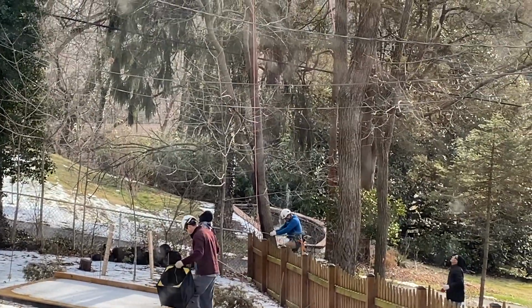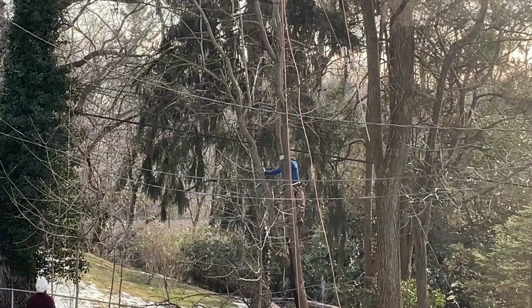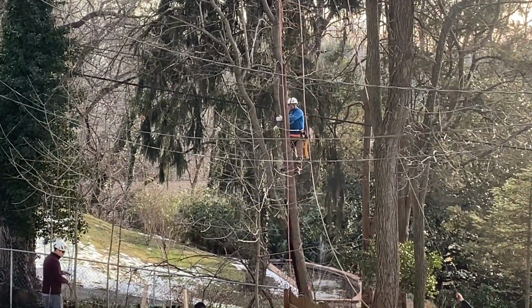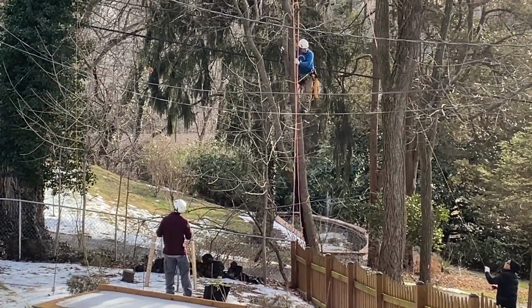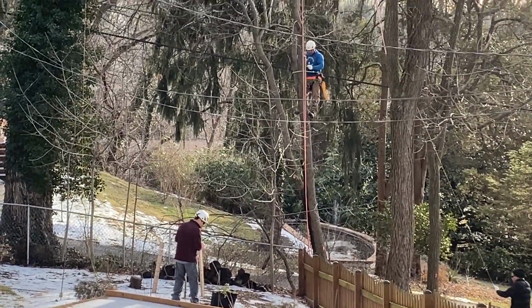Big day here. There he goes. It's going up. Oh, these guys are so talented. Look at him climbing that tree with no fear. At least no demonstrable fear. Wow.